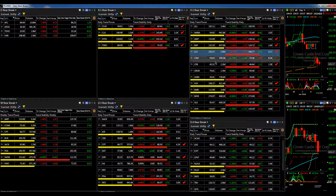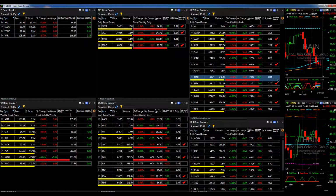Then in the case like Hain, the missing check mark, it's not still at the current bear zone levels, but it's still intact with the stability here. So it could go on down. It's rejecting this 50-day here. It's just been fighting it for days. And the 200's right below. It's a lot of things holding this thing in here right now so far.